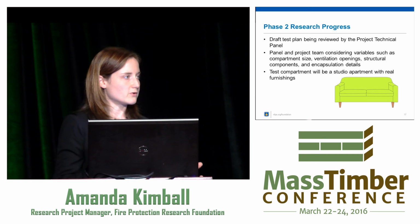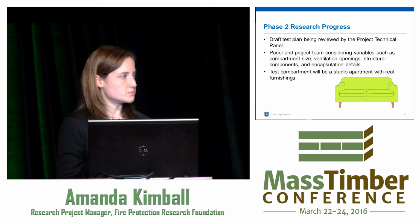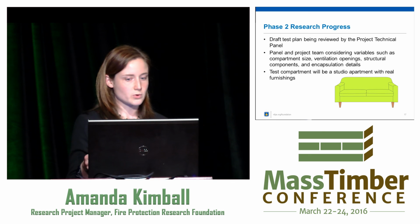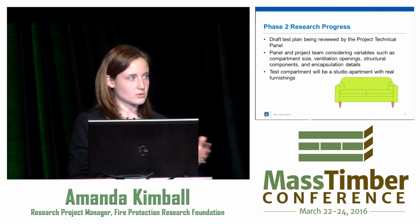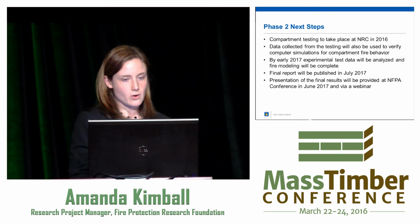The compartment itself will be a studio apartment, so real furnishings are going to be used, because we wanted a natural fire. And it will burn to flashover and to a post-flashover phase to make sure you get the longest exposure you can. So where do we go?